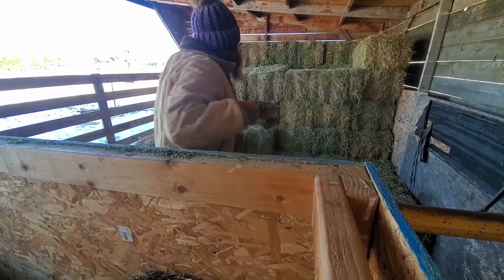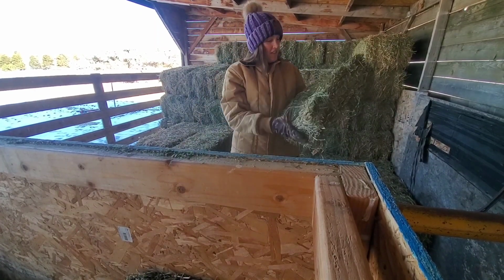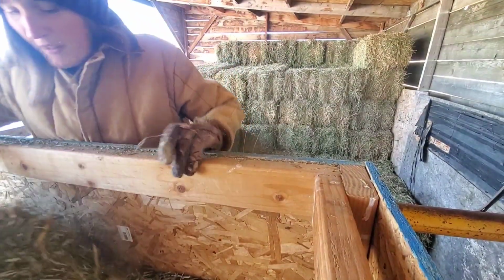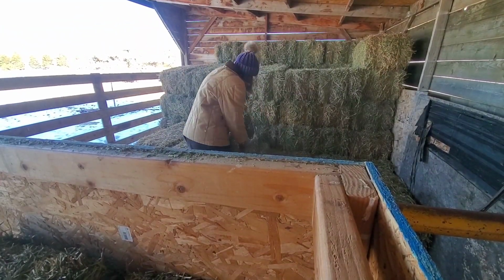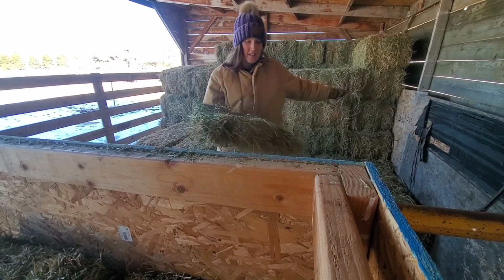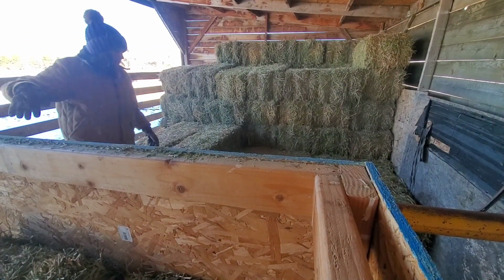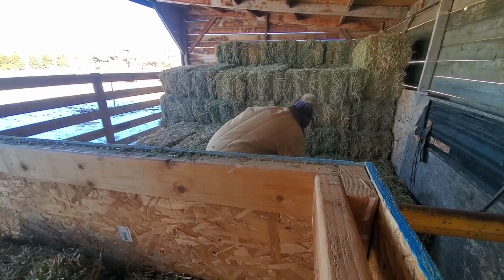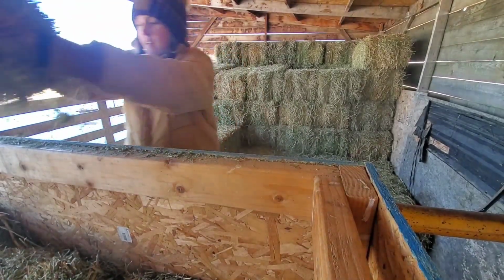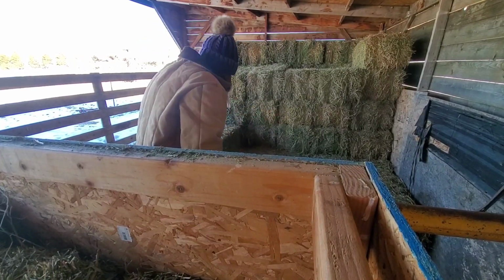I try to do nice thick flakes. Everyone's always kind of curious how much to feed and everything, but I just feed what feels right, and I'll come check them in the evening sometimes, and sometimes I feel like they need a little more, and other times I feel like they're fine. So just kind of start at a point and work from there. I like to gather up all the loose stuff, especially after breaking down bales. You just have like a bed of it.